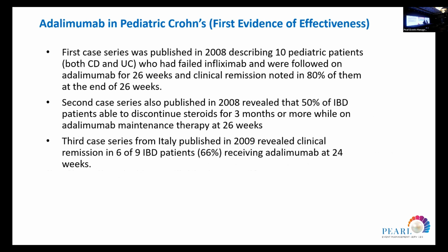So what about adalimumab in pediatric Crohn's, or Humira, Amjevita? Those are the brand names. So the first evidence of effectiveness, the first case series, published in 2008, described 10 pediatric patients, both Crohn's and UC, who had failed infliximab and were placed on adalimumab for 26 weeks. And clinical remission was noted in 80% of them at the end of 26 weeks. So even though this is not a clinical trial, it's a case series, just looking at the number in people who had failed infliximab, this is superior to anything that infliximab has done in an observational study or in a clinical trial setting.